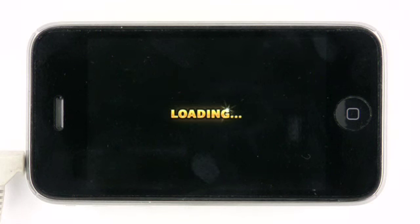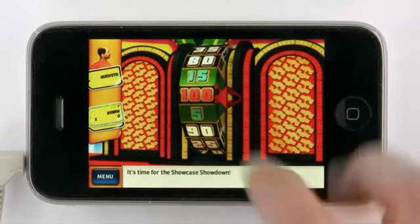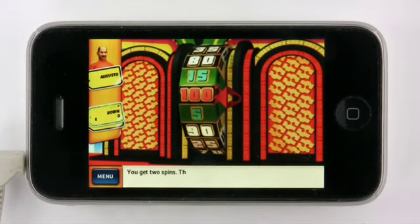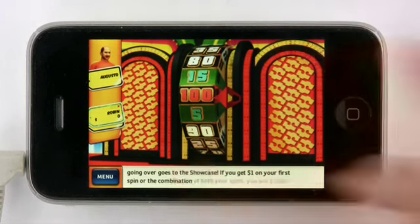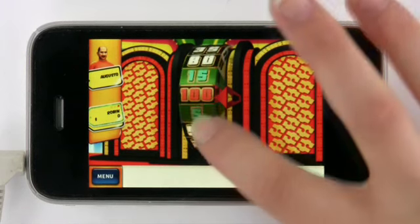Now, like I said, even though I lost, it's still going to bring me to the showcase showdown where I get to spin the big wheel. It's time for the showcase showdown. So I kind of wish that this game was a little more realistic, where it sends you back if you don't complete a level, but either way. So basically we're trying to get $1, which will give us $1,000.